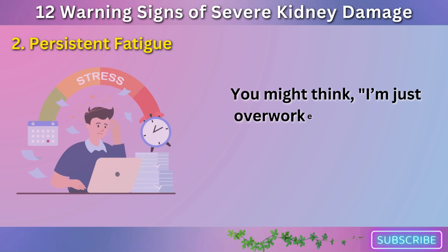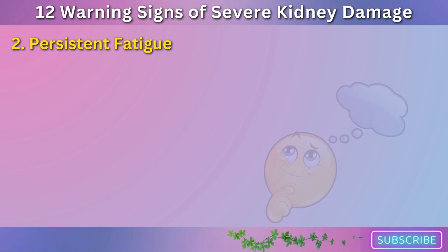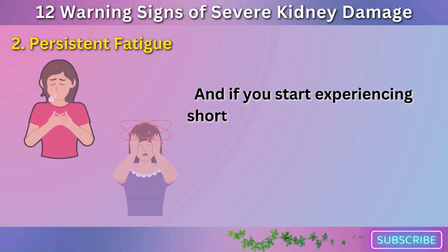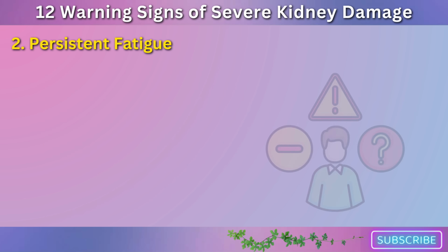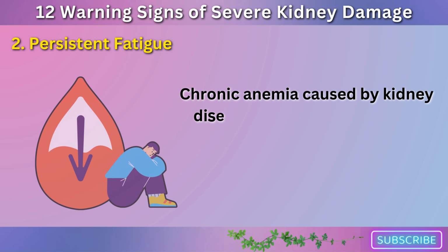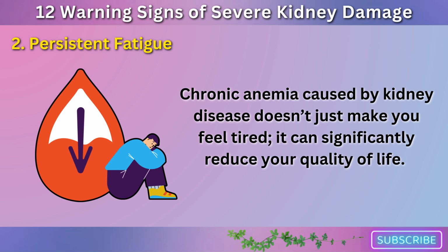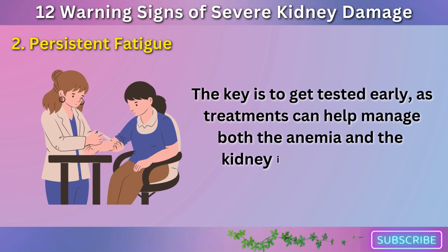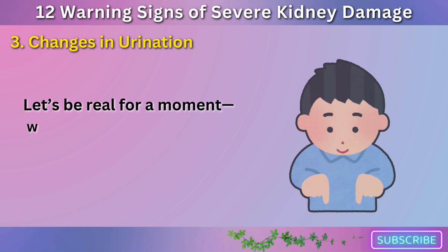You might think, I'm just overworked or it's just stress. But if the fatigue becomes constant, it's time to think about what's really going on inside your body. And if you start experiencing shortness of breath, dizziness, or pale skin alongside that fatigue, your body could be dealing with a much bigger issue. Chronic anemia caused by kidney disease doesn't just make you feel tired, it can significantly reduce your quality of life. The key is to get tested early, as treatments can help manage both the anemia and the kidney issues causing it.